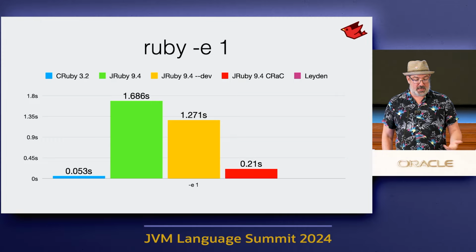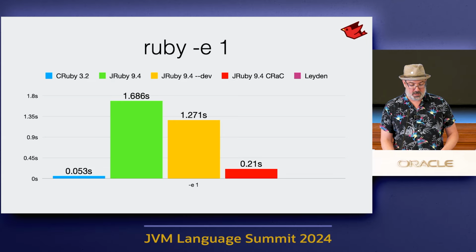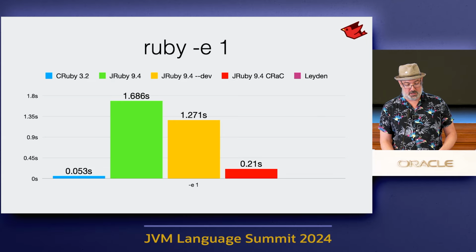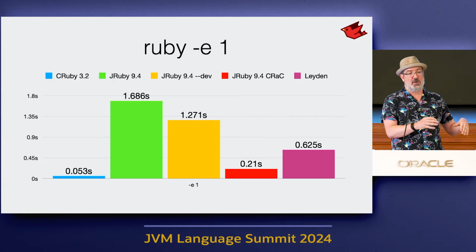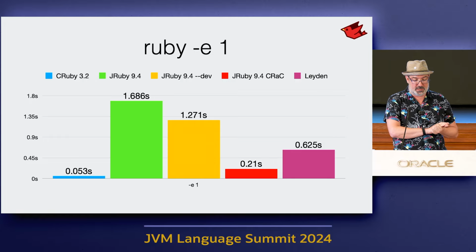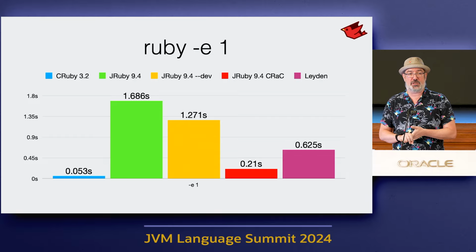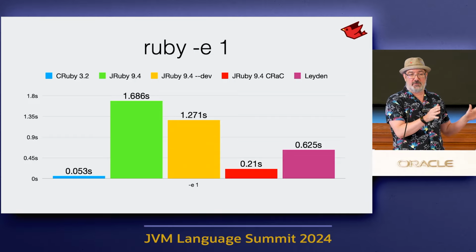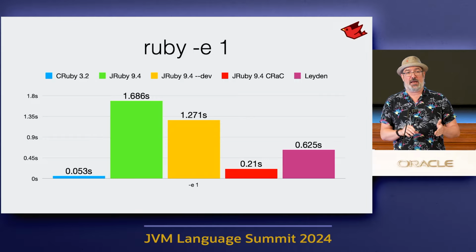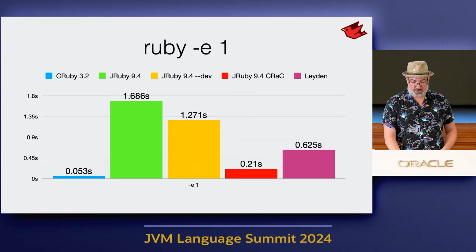And in this case, CRaC, again, is only 0.2 seconds. A pretty good hello world startup for JRuby. Pretty good hello world startup for any language on the JVM. And then Leyden comes in. It's not getting down to the level of running as a snapshotted process space, but it's pretty good. And this is now our next best option across platforms. Assuming that this continues to go forward, maybe we can finally ditch our client mode and have a fast starting version of JRuby that still does all the optimizations.